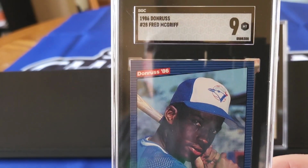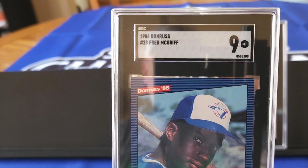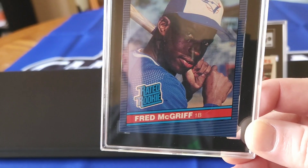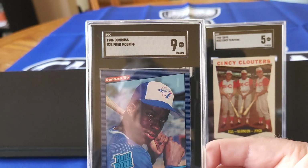And I have another one that I'm going to send in, probably with this month's allowance. I can't decide if I'm going to send in some cards to SGC to get graded, or if I'm going to buy more cards for the 60 Topps set.